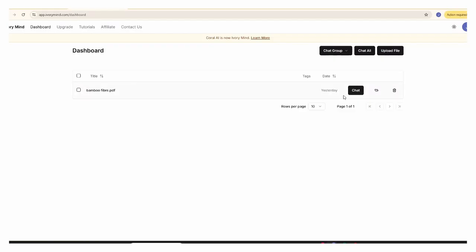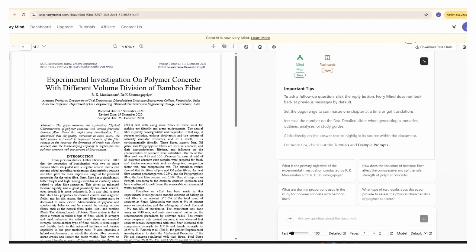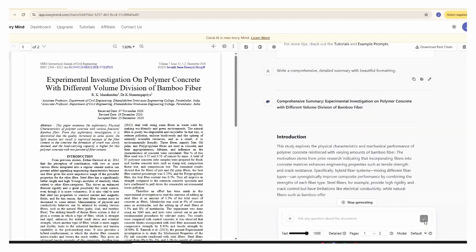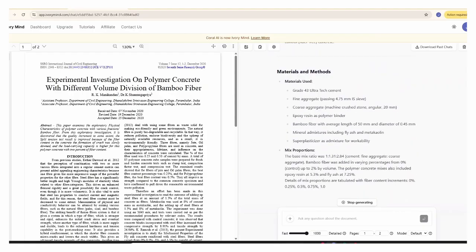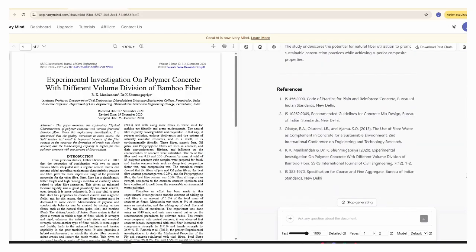Let me show you a quick example of one that I uploaded for this. So this is how it looks. I think the first thing, once I created it, was to ask for a summary. So let's say this is the document. Let me ask for a summary. So this is write a comprehensive summary, and then I send it. And then it will give me everything that I need for this document. So easy, very fast, and very comprehensive, and it gives you the citations, which is very important. As you can see, all the references and others.